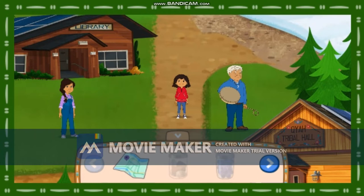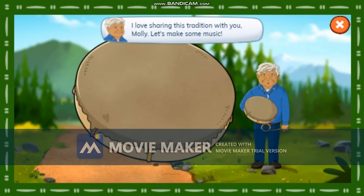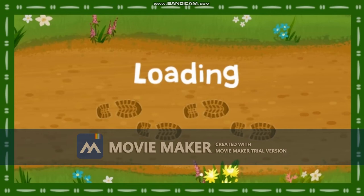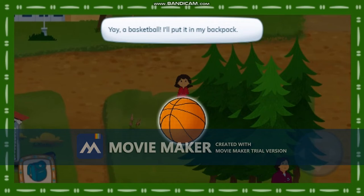Hi there, Molly! Hi, Grandpa Nat! I love sharing this tradition with you, Molly. Let's make some music! Ball. I'll put it in my backpack. We can bring it to the basketball hoop at school to play.